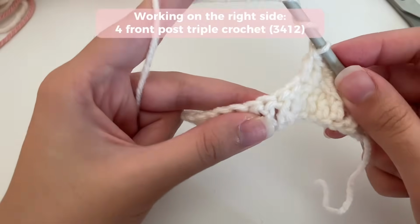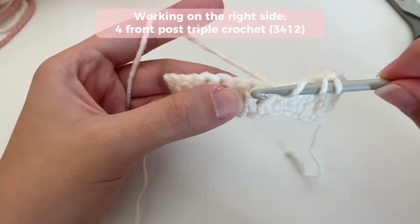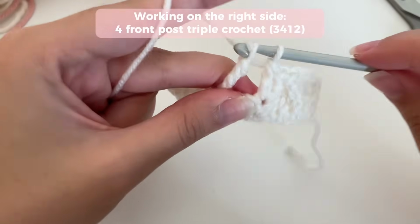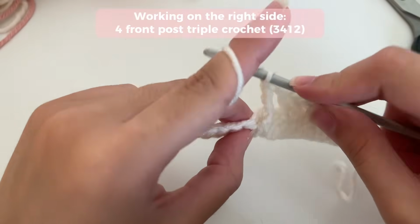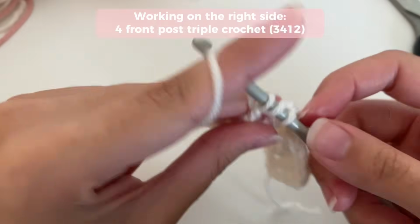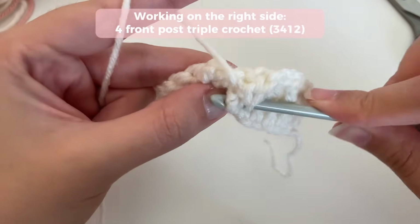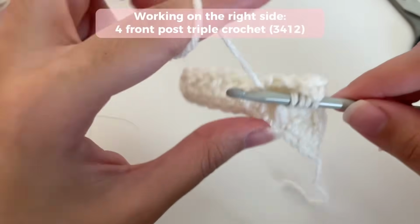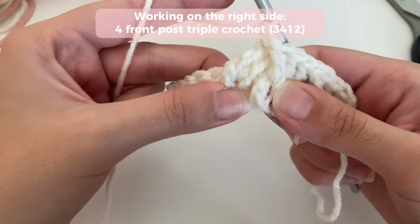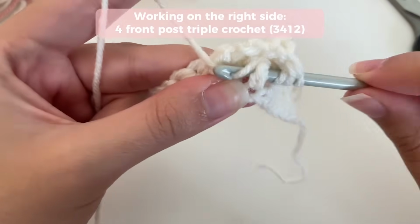So let's do this together. Yarn over twice, get ready for your triple crochet, and front post the 3rd stitch. Look, 1, 2, 3, 4. Grab it and just triple crochet. Now we're going to do this one, the 4th one, the one that comes after the 3rd one. And then we're going to do this first one right here. Sorry, make sure you're holding onto your piece tightly. And then we're going to do the second one that kind of gets covered. So look, 1, 2, 3, 4. We're doing the second one now. That is the order that we do for this piece.